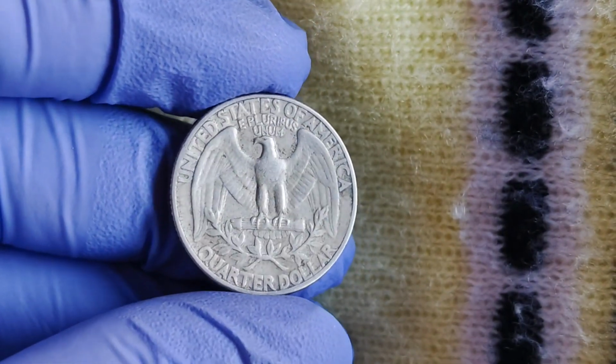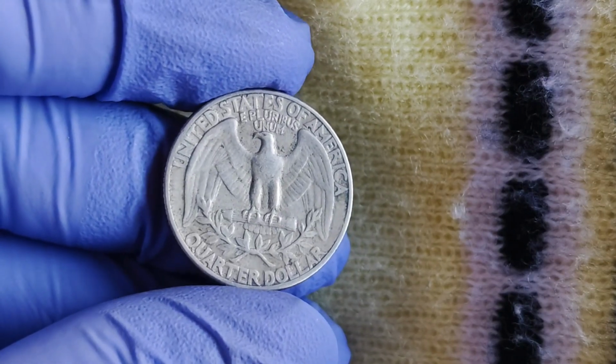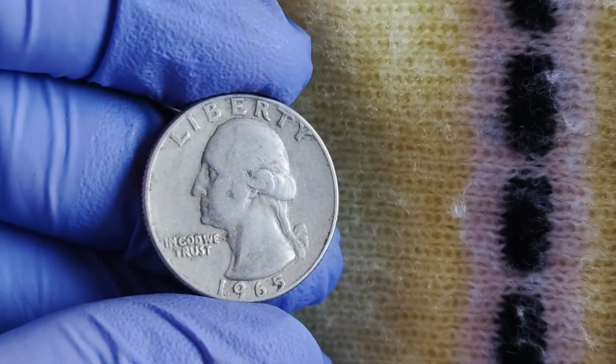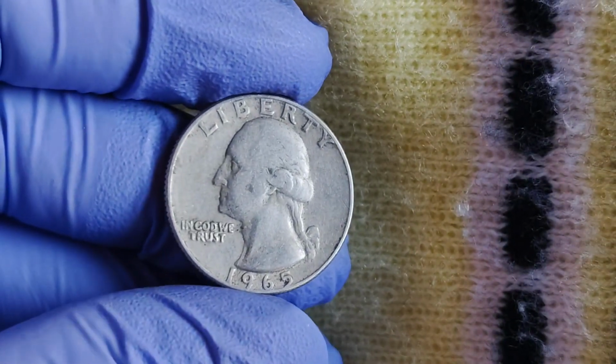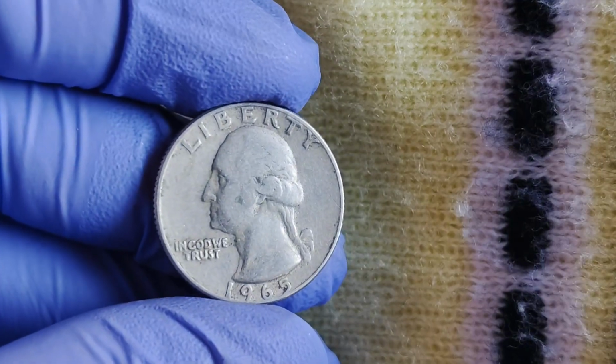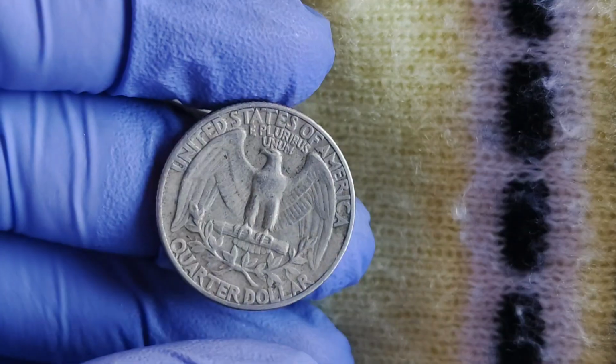People were hoarding everything made of precious metal, and the Mint was pumping out new clad quarters at lightning speed. Mistakes were happening everywhere. And one of those mistakes turned into the most valuable modern quarter ever discovered. But the story behind how it survived and how one ordinary American stumbled onto it is almost too unbelievable to be real.